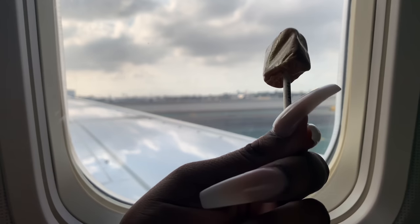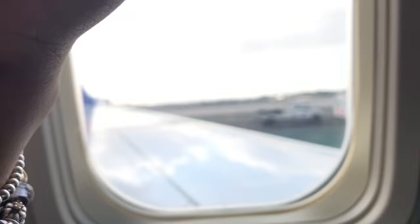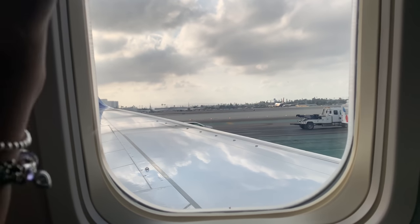These are delicious. Eat it. Look like a doodle on a stick. Very good. All right, then give me yours.